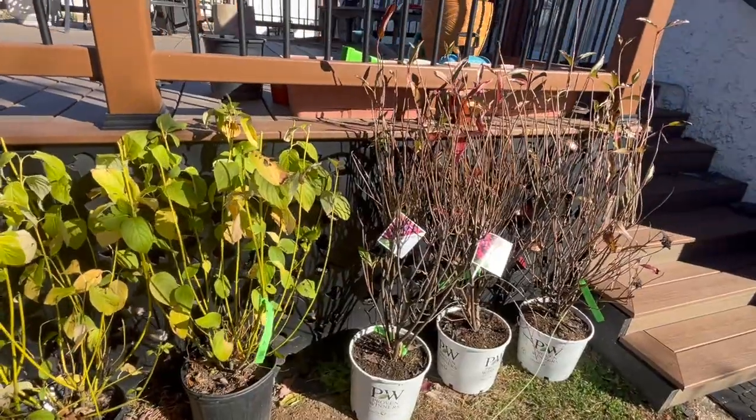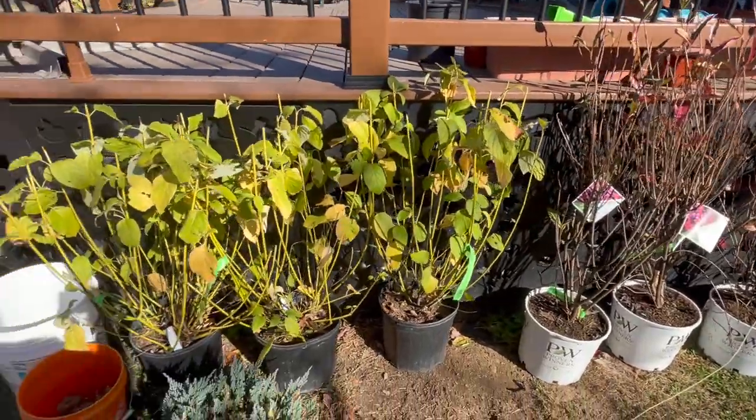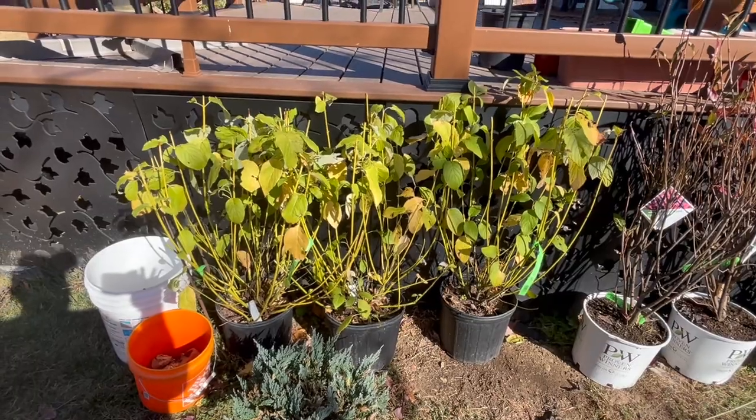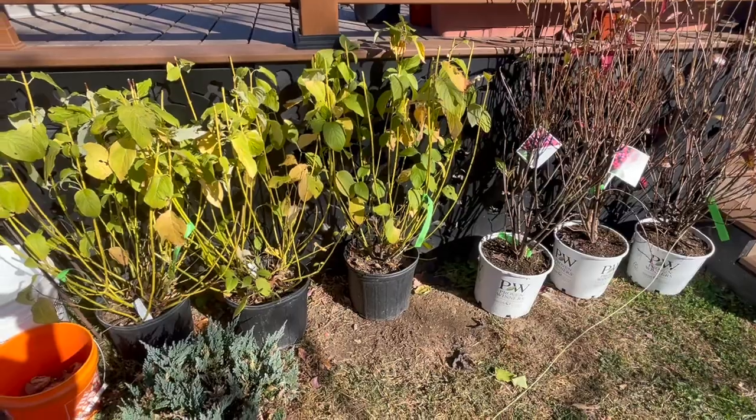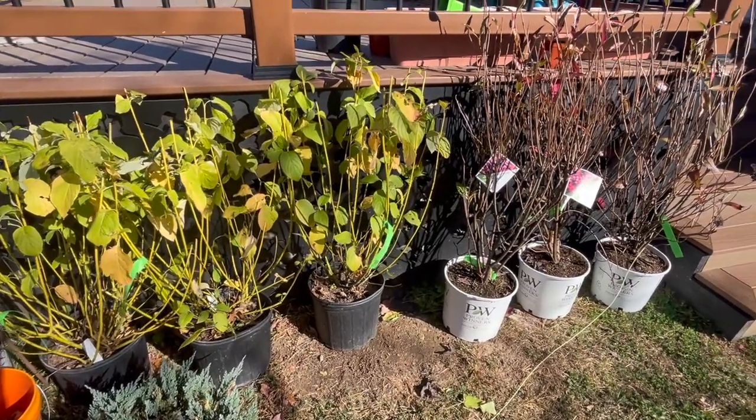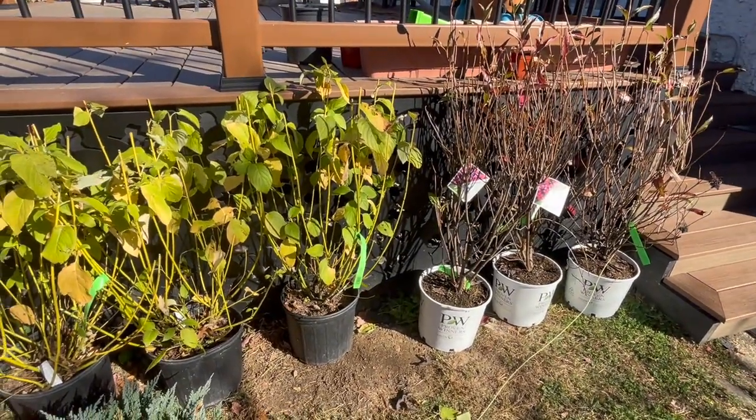So this is the haul that we got from the tree center. I'm very excited to put these in the ground. I love the fact that these have the chartreuse leaves and the yellow up against the red, and then we have the blue. So this is gonna be a nice combination in that border.